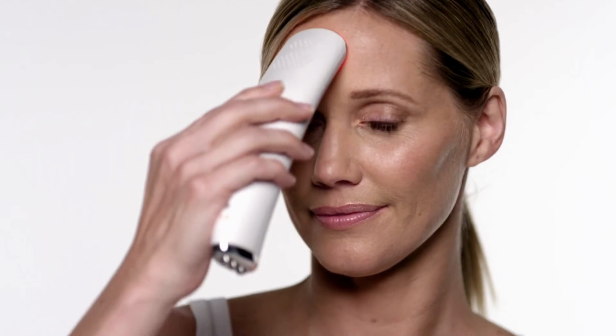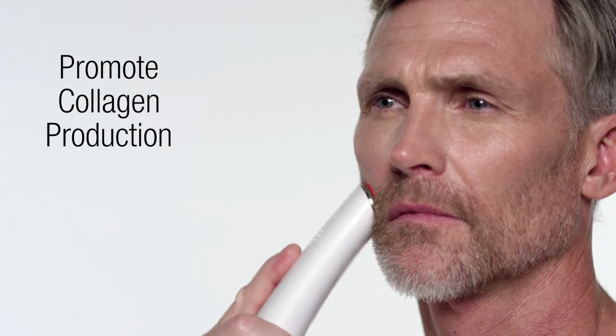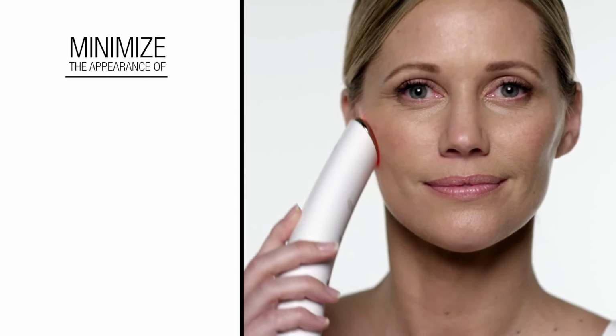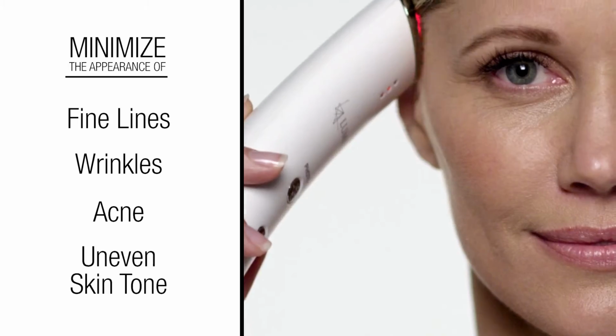The Lumina NRG facial toning therapy device uses light-emitting diode technology to help promote collagen production in the epidermis. Enhanced collagen production improves the overall texture of the epidermis, resulting in a more youthful, radiant appearance. It works from the inside out to help minimize the appearance of fine lines, wrinkles, acne, and uneven skin tone.